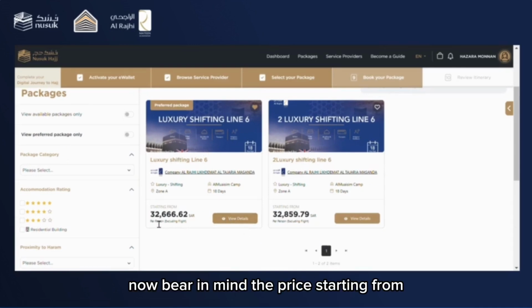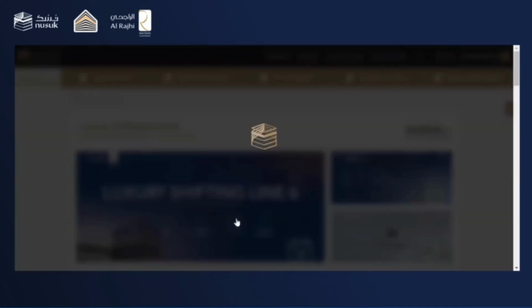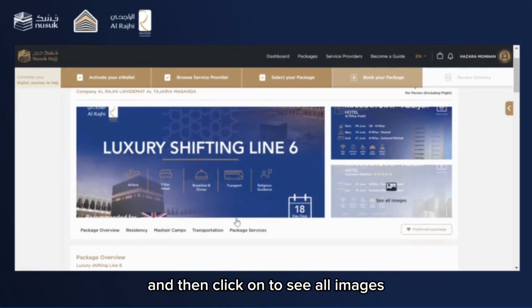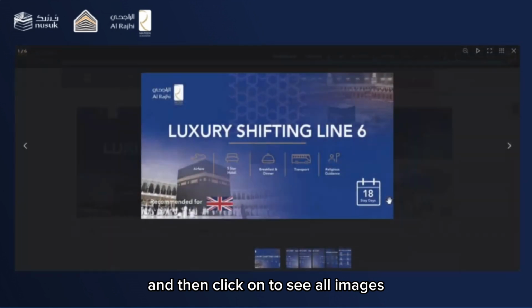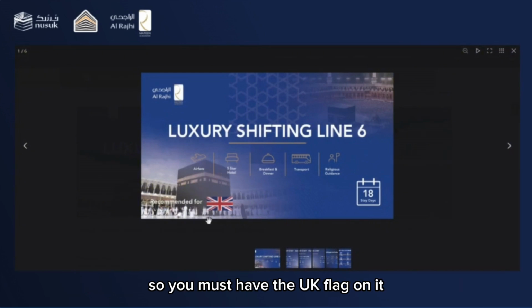Now bear in mind the price starting from, excluding flights, is 32,666.62 riyals. That works out to be around £6,950, depending on the rate. Now you click on to view details and then click on to see all images. Now, as mentioned, the image of the package is very important, so you must have the UK flag on it.